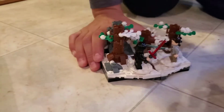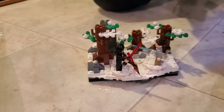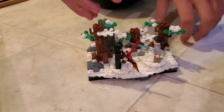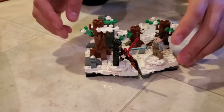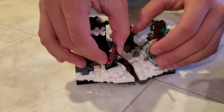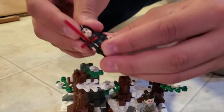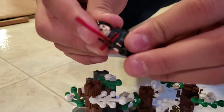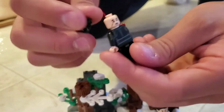This one is from Crate. So this is the battle between Kylo Ren and Rey when they were on Starkiller Base. Sorry, not Crate. And when they were dueling it out and the planet was exploding, Kylo has two sides to his face. This is the side without the scar, and on the other side is the side with the scar after Rey strikes him.